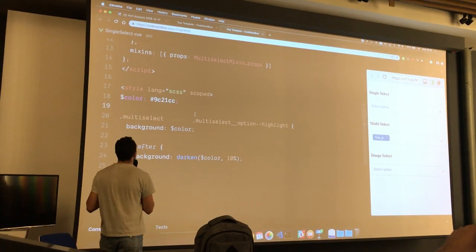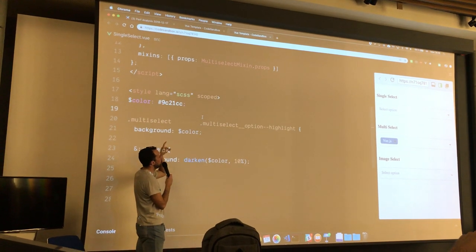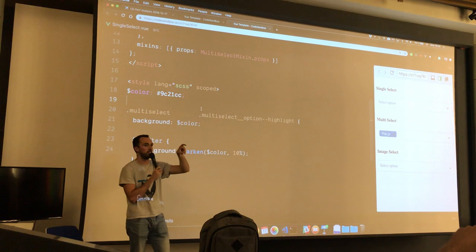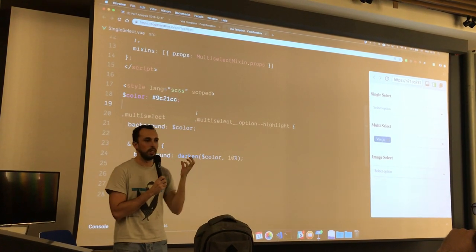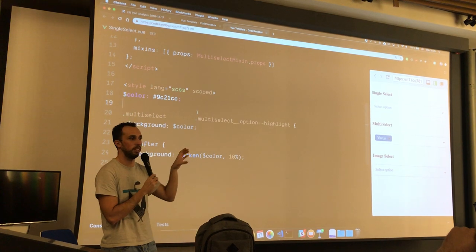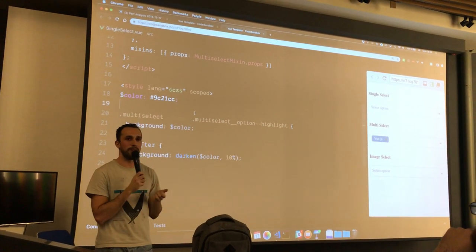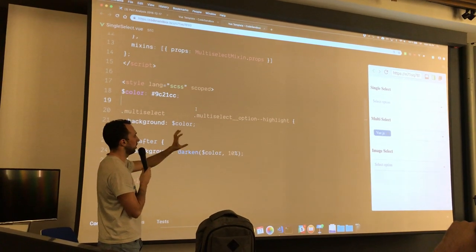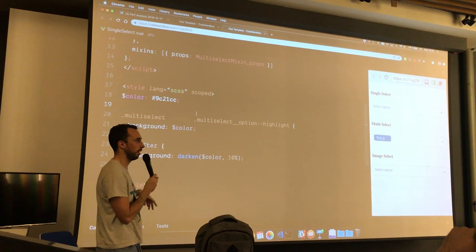So if we don't use this deep option, we wouldn't be able to access that class because it's somewhere inside the component. And by default, in Vue, when you use scope, it will add some hashes to the classes and other stuff. So there are some background technical concepts, but basically you need to use that deep to access inner CSS classes on external components that are not yours.